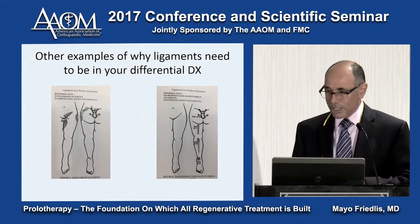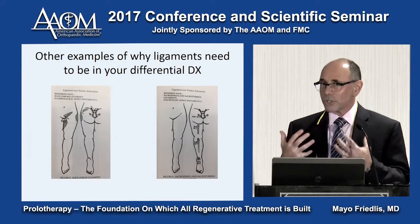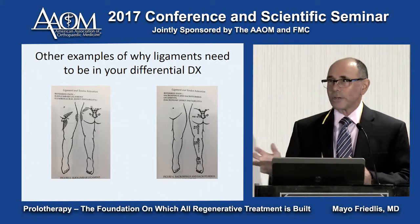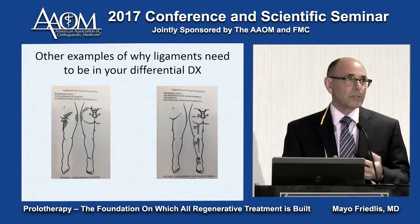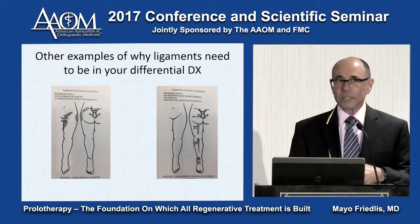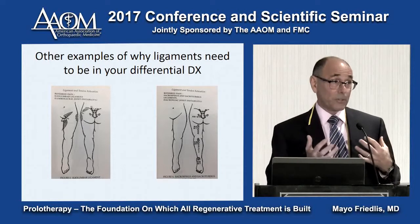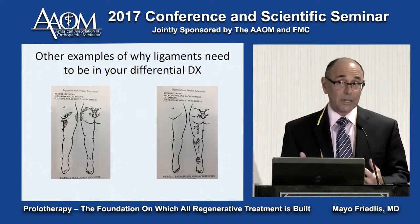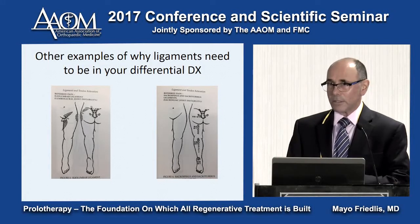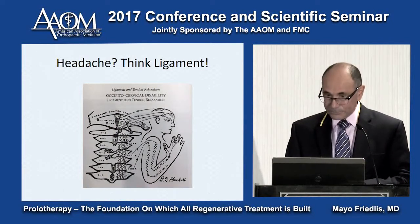So that's what we're here to teach. That's what the AAOM is concerned about, is how we understand ligaments, that we know how to treat them. Yes, prolotherapy is a great treatment, so is PRP, so is stem cells. They all have their place. But unless you understand ligaments and you understand why they're so important to us and why they're so important in chasing musculoskeletal pain, your treatments will be not as effective as they could be. You're going to miss a lot of diagnoses. You're going to miss a lot of treatment opportunities.